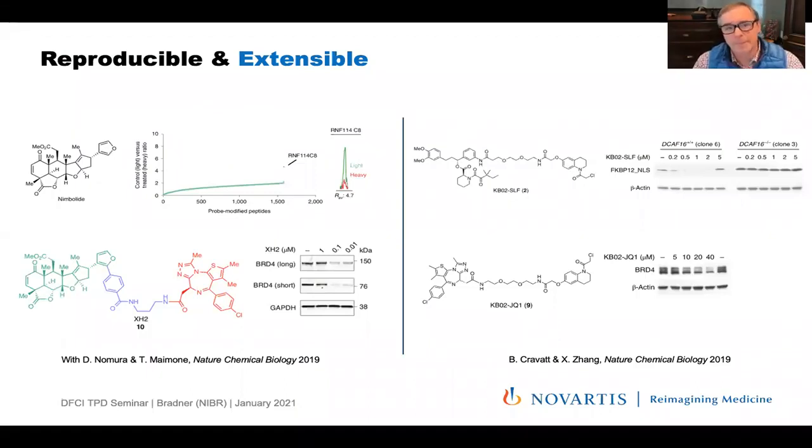Together with Dan Nomura at Berkeley, we've created a center for covalent chemoproteomics where we're mapping the ligandable cysteines in the human proteome, so as to build a reference for starting points for ligand discovery across the 8 or more disease areas where we develop medicines at Novartis.